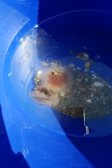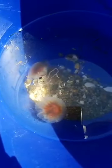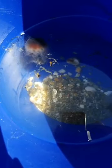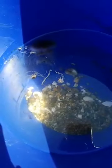Now, these are absolutely amazing jellyfish. They only live a year, okay? But in a year, their tentacles can get to be, the record for a tentacle, 121.4 feet long. That is a massive tentacle for a jellyfish. Now, these jellyfish can sting. Normally you do not want to pick them up, but I'm going to just pick it up so that you can take a close look at those tentacles.